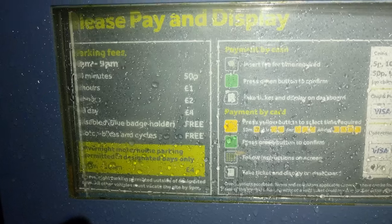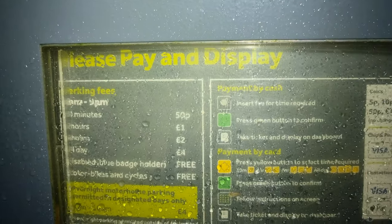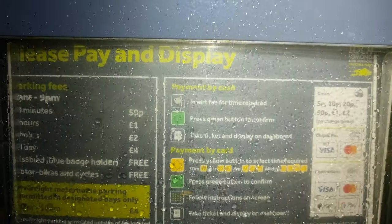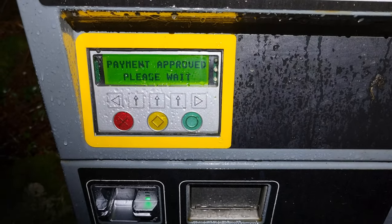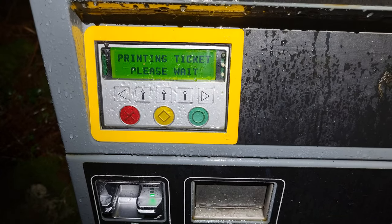Pay and display takes cash and card. Parking charges are between 8 a.m. and 9 p.m. but it's £4 for the full day. So the first pay machine wasn't working, at least not with the card. There is a second pay machine in the other half of the car park, so we'll try this one. So fortunately the second machine is working, just waiting for the ticket to get printed.